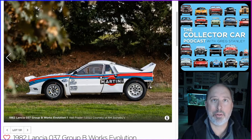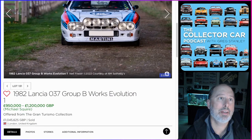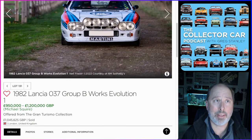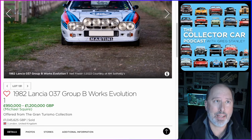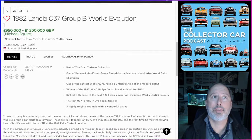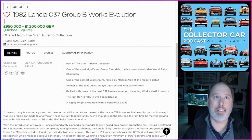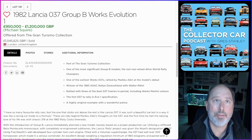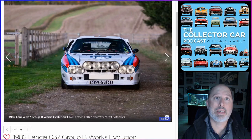Now, the example that I'm showing online right now from rmsotheby's.com, super cool looking. The estimate was 950,000 pounds to 1.2 million, and it hammer sold for just over £1 million. This was one of the most significant Group B models to last rear-wheel drive World Rally Championship. So this one was winner of the 1983 DAAC Rally. So very, very cool. Very interesting looking car, like I said.